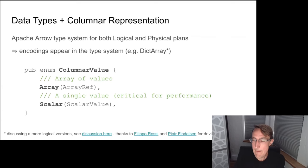Can the scalar type be a computation of some other thing, or is it already computed? At this point, it's already computed. There are optimizers, which I'll talk about: if you have an expression that's a constant, the optimizer will rewrite it to a scalar value.